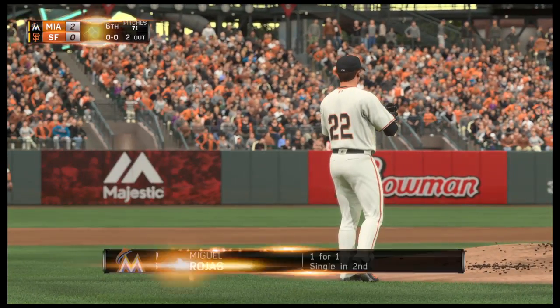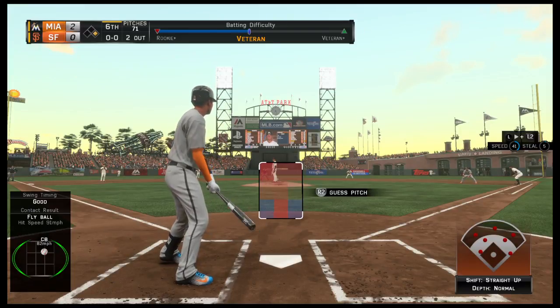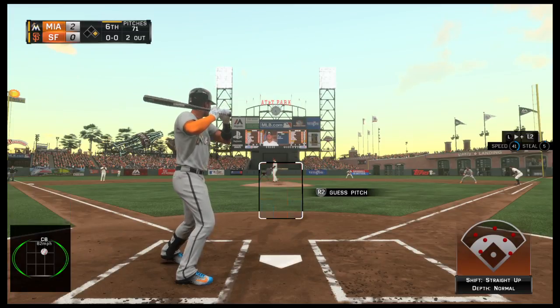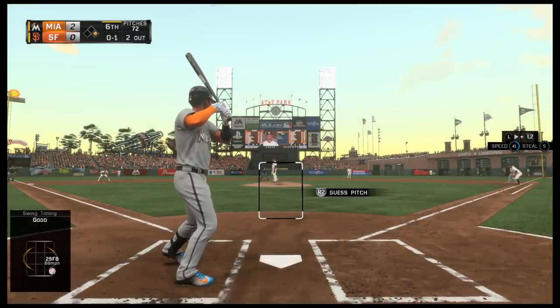Now batting, shortstop Miguel Rojas will get another shot. Hit by a pitch his last time. Yeah, I wonder if he rubbed it. Oh, and a hearty cut there to begin the at-bat.